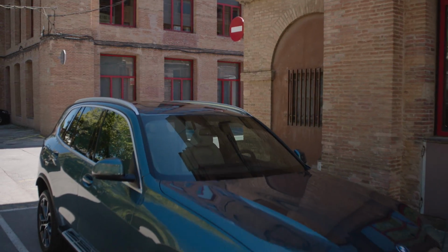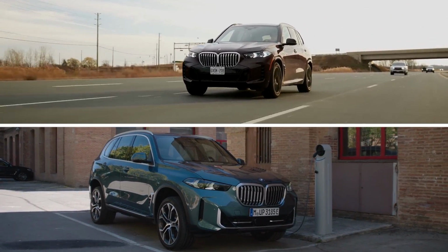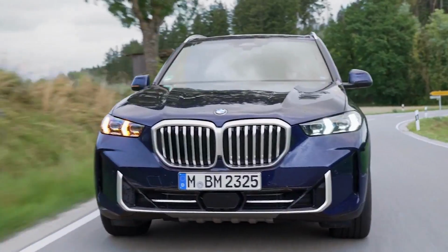This new look gives the X5 a near-perfect blend of luxury and sport, and it looks absolutely stunning on the road, especially in the metallic blue colorway.